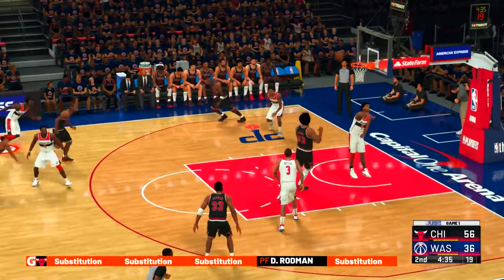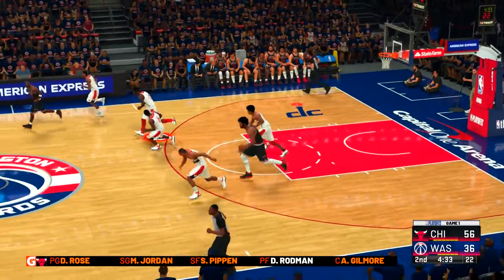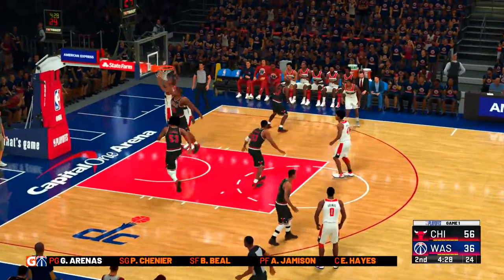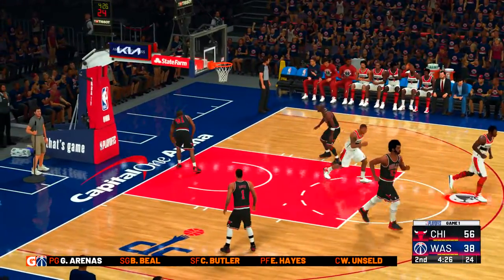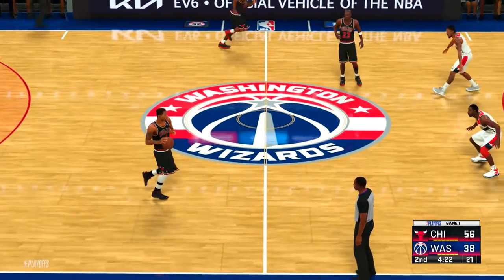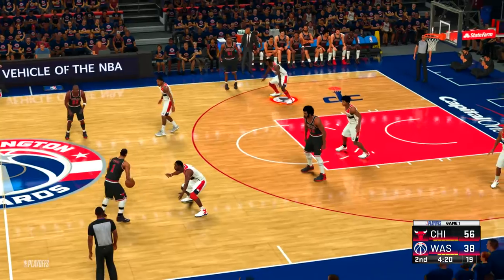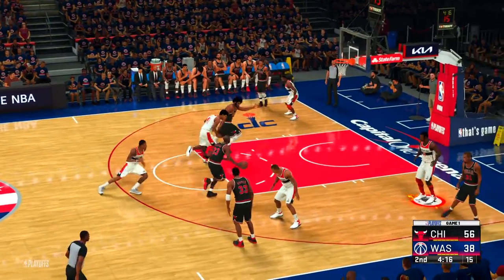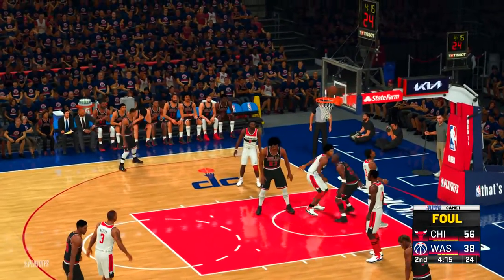Puts it up off the inbound. There's the block. Here's Butler, and it's Butler with the jam. That was nasty. A two-hand mega slam. Man, I don't think anyone was going to stop him there. Well, guys, I'm glad they didn't try because I don't want anybody to get hurt out there.